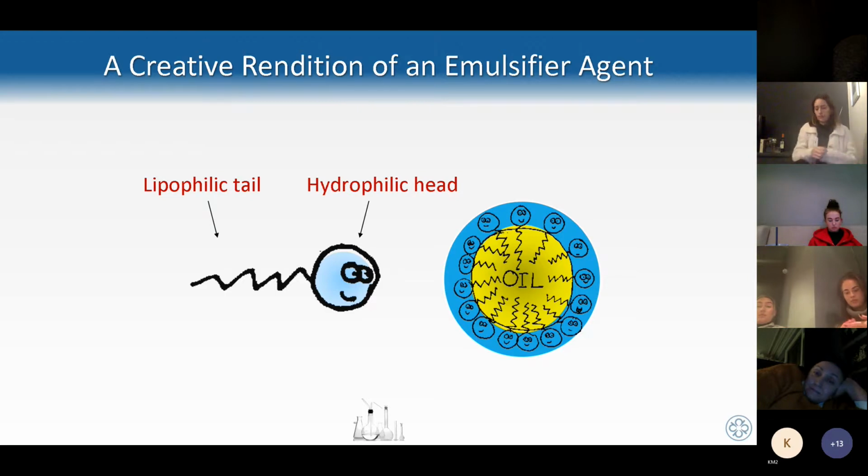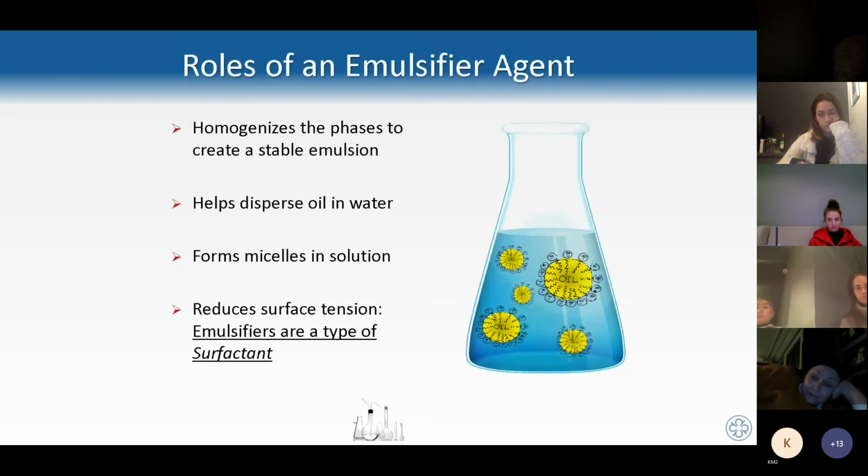And the reason for this is because they act like a screw that you put into two different areas that you want to join together. All right. This just happens naturally when you use an emulsifier. And that's all you need. That particular element that joins both. And that's exactly what we have in an emulsion. So as you see here, emulsifiers are a type of surfactant that help to reduce surface tension. And of course, they help to disperse the oil in water.